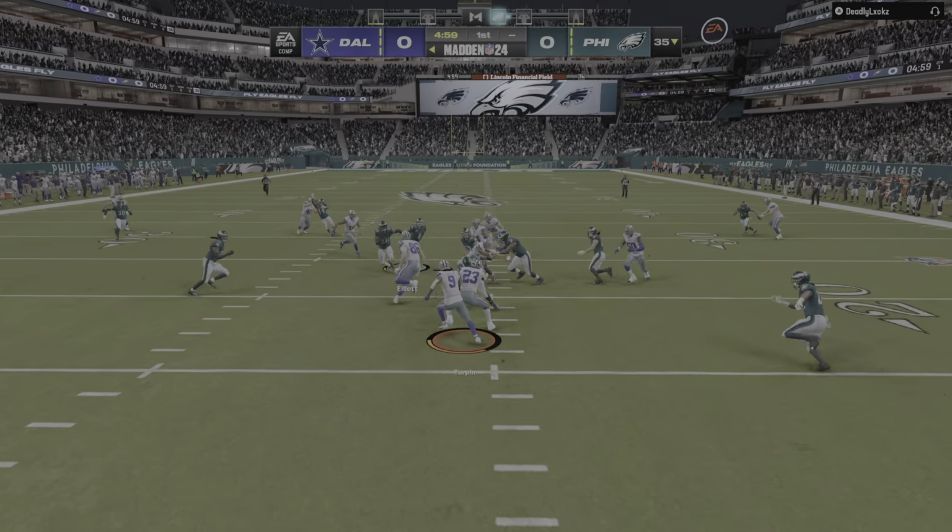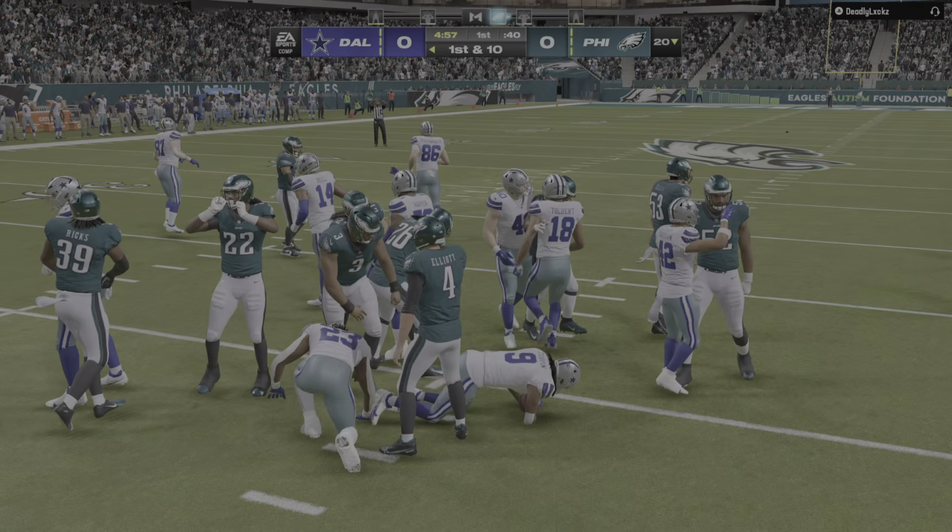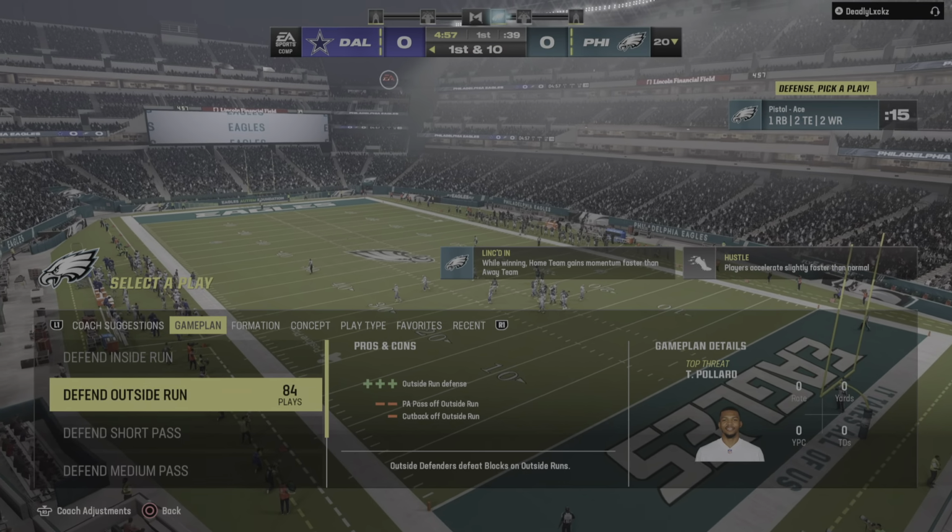Kevontae Turpin now from his end zone. And the decision to come out of the end zone is going to cost him 5 yards as he's taken down right at the 20.